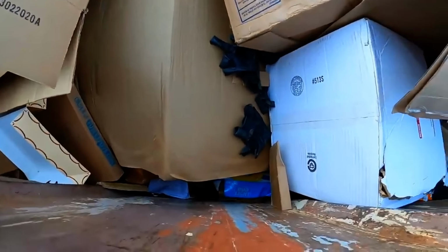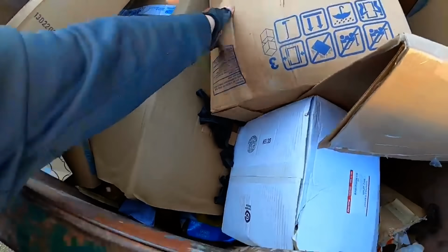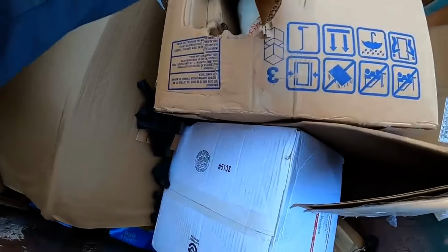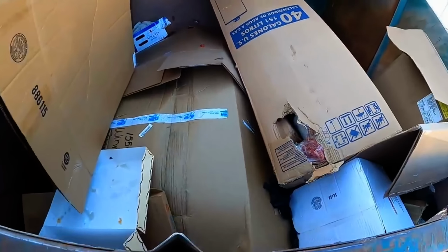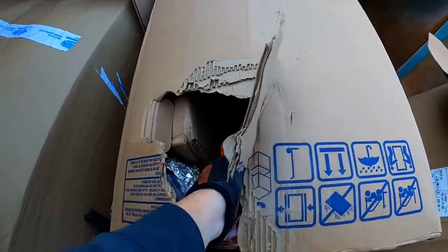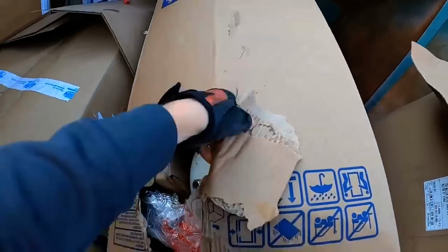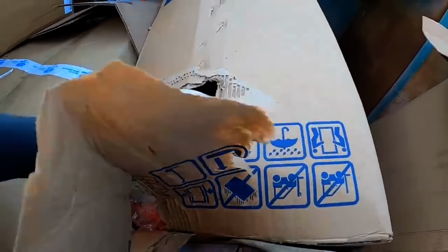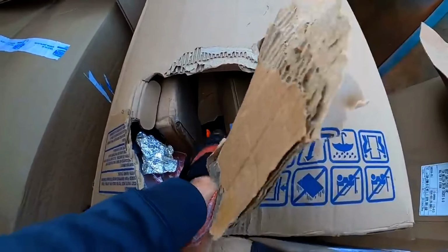Oh. And there goes a piece of brass down there. That's a cardboard dumpster. There's usually not stuff in here. There's something heavy in this box too. Chunk of plastic. What is it? I think it's a hot water heater in there. The old one. Maybe. Definitely not cardboard. Oh, I think the rest of this is garbage.